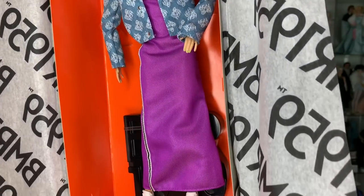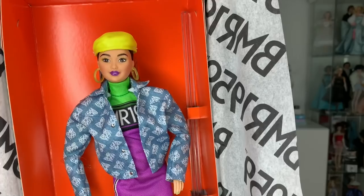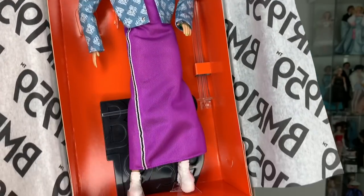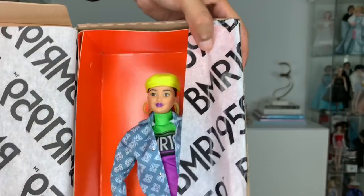I'm really loving the quality of this jacket. I've been reading that many of you guys have been happy with the quality of the clothes here, so I'm excited to get in and see what this is all about. What a cute little presentation this is. And I see her doll stand there behind her. It looks like a big black doll stand with the BMR logo on it. Very cool. Let's get this babe out of her box.